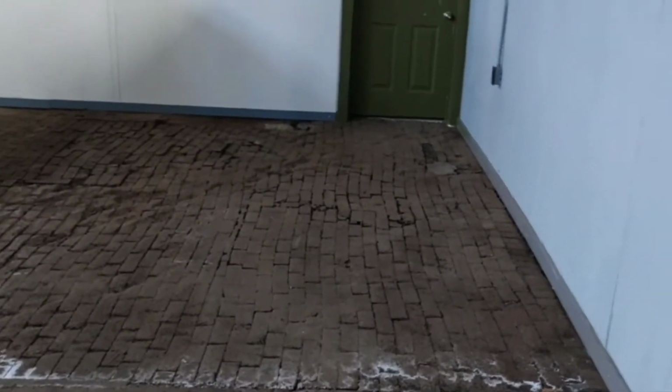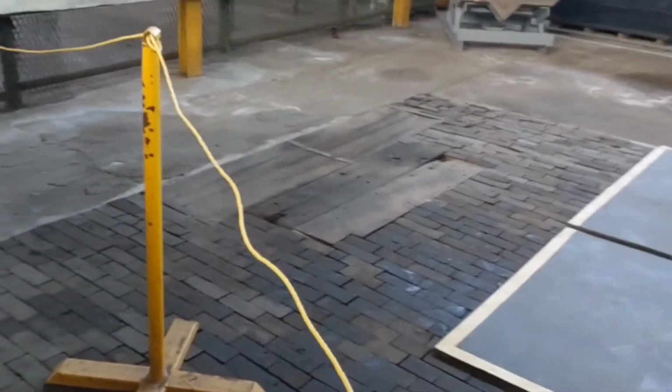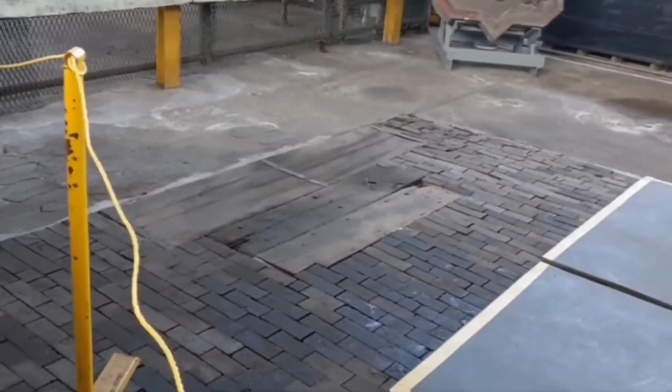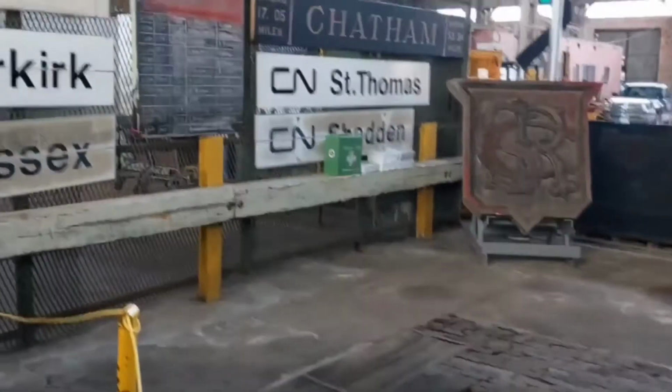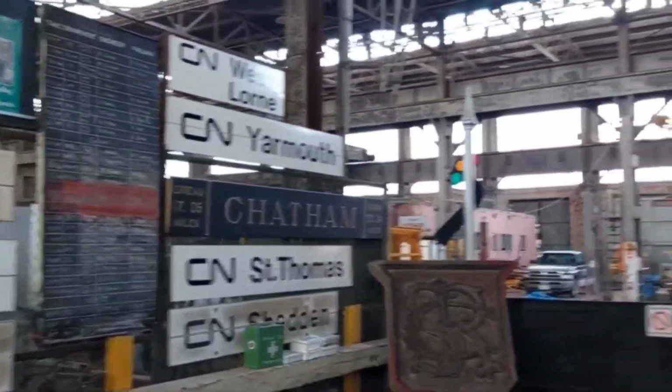They've got some new pieces coming in to replace the floor, but being that the place is historic, they had to go to the powers that be who protect historical buildings and let them know that they were replacing pieces.